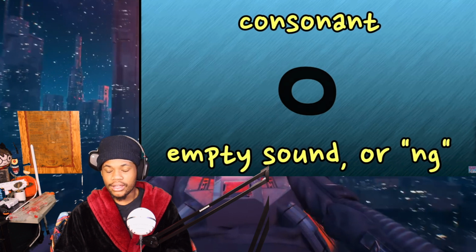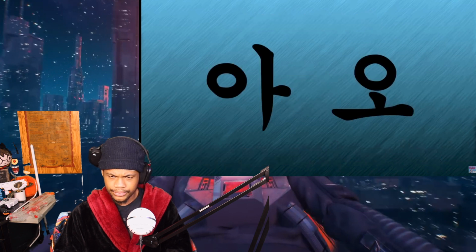Here are two examples using our two vowels. Here we have the syllables ah and o. It would just be ah. Since this new consonant doesn't have any sound when it's used at the beginning of a syllable, we can use it instead of another consonant to hear the vowel sound directly. In this way, it acts like an empty consonant.